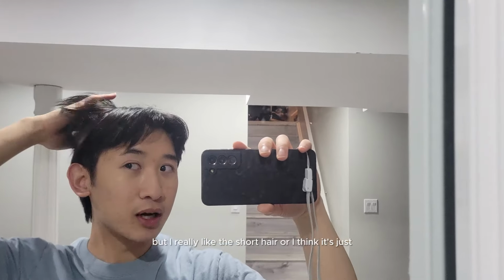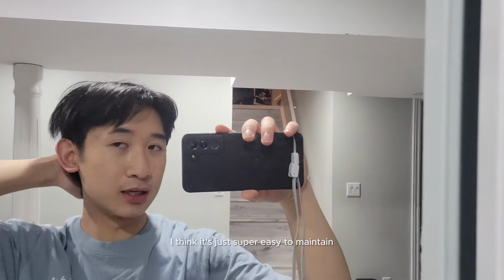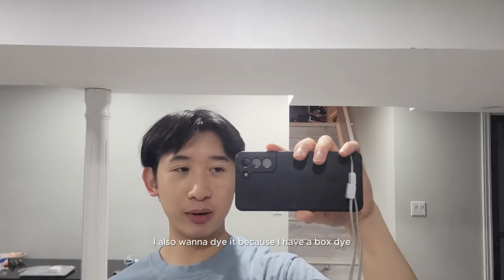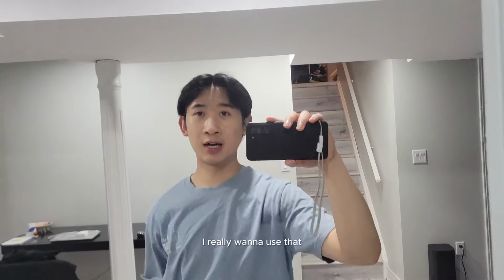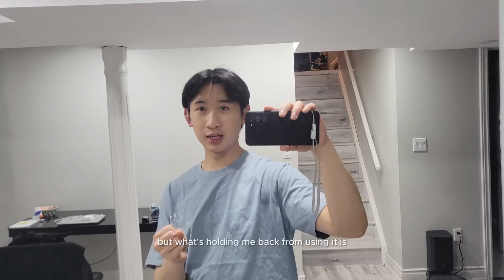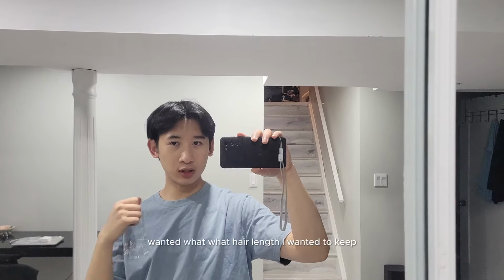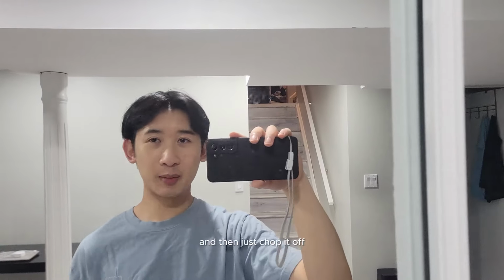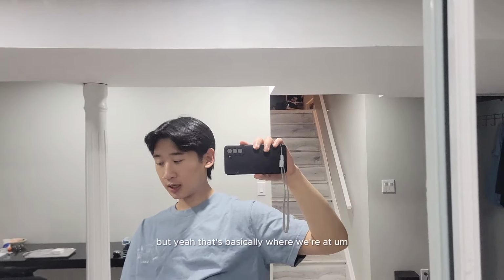But I really like the short hair. I think it's just super easy to maintain. I also want to dye it because I have a box dye, brown dye from the Blackpink hair collection. I really want to use that. But what's holding me back is I needed to decide what hair length I wanted to keep, because I didn't want to dye my hair and then just chop it off. But yeah, that's basically where we're at.